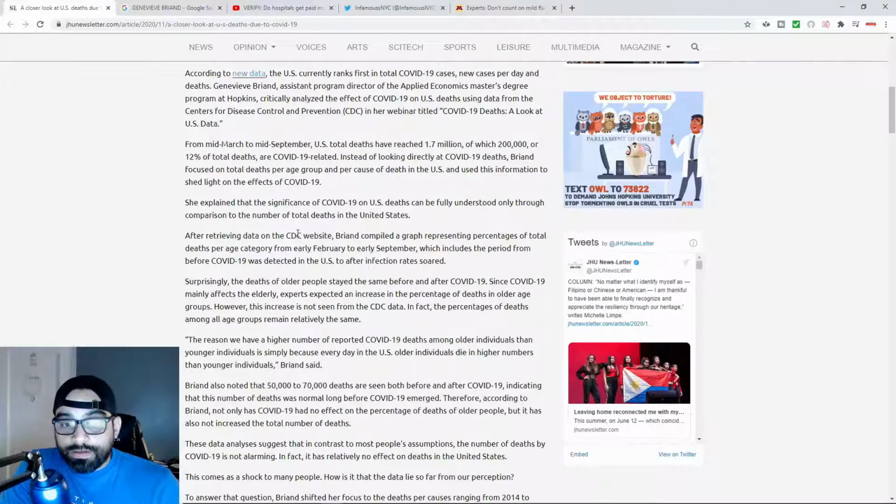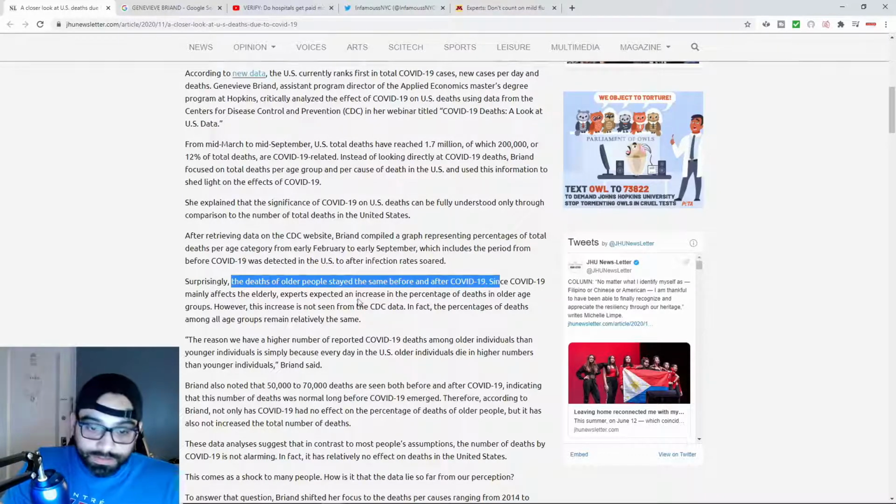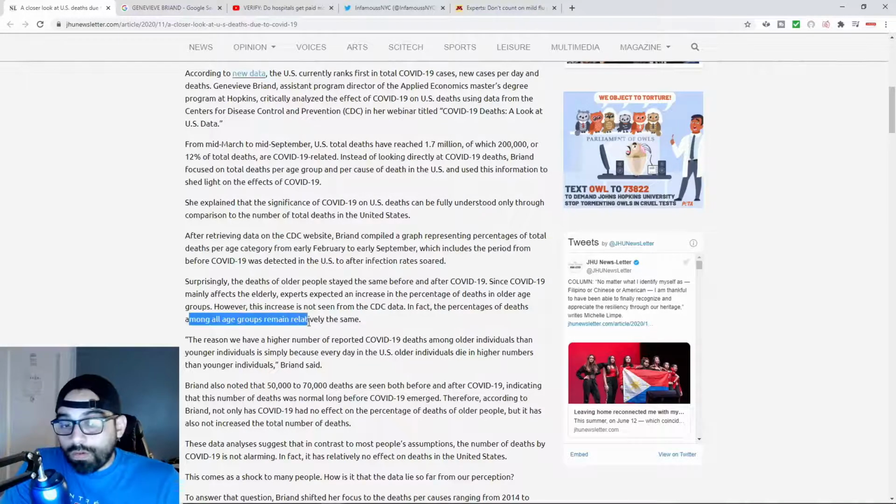After receiving the data from the CDC website, Briand compiled a graph representing percentages of total deaths per age category from early February to September, which includes the period before COVID-19 was detected in the United States to after infection rates soared. Surprisingly, the deaths of older people stayed the same before and after COVID-19. Since COVID-19 mainly affects the elderly, experts expected an increase in the percentage of deaths in older groups. However, this increase is not seen in the CDC data. In fact, the percentage of deaths among all age groups remains relatively the same, right?